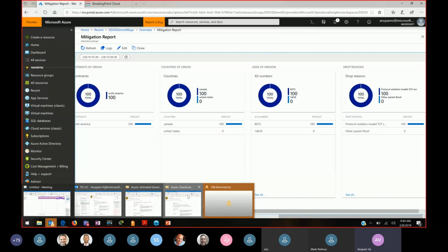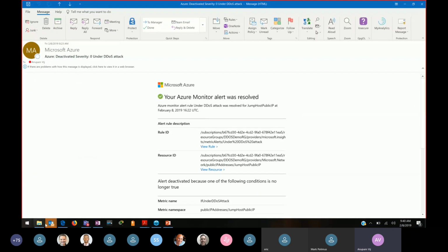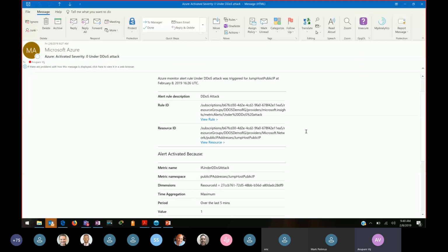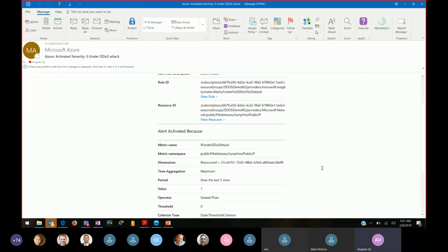Now, the other thing I'd like to show here is the sample of the alert that is generated when your resource is under attack. And this is again configured through Azure Monitor. So the first alert highlights when the resource was under attack, and we provide information on what the resource name was, which in this case is the public IP information.